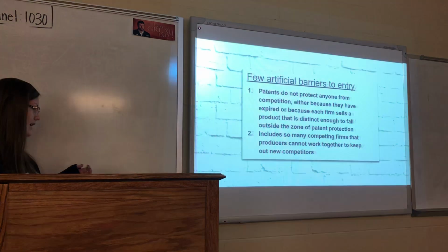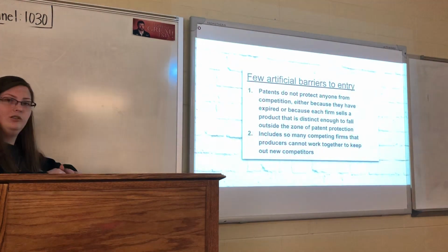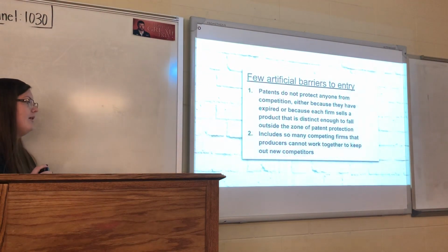So like the Velcro, it's like the guy based it off of a bird. It's a hook and a loop, and he patented that. They don't last forever, but they do protect you from competition for a while. But like they say, you're not protected. It includes so many competing firms that producers cannot work together to keep out new competitors.